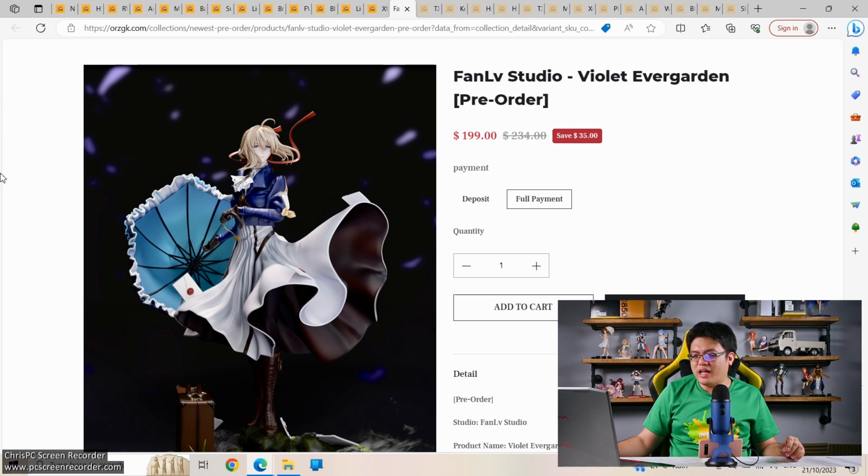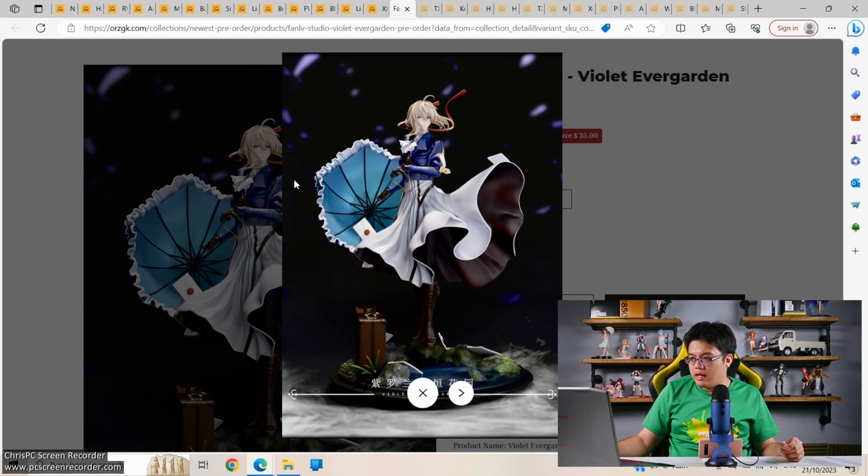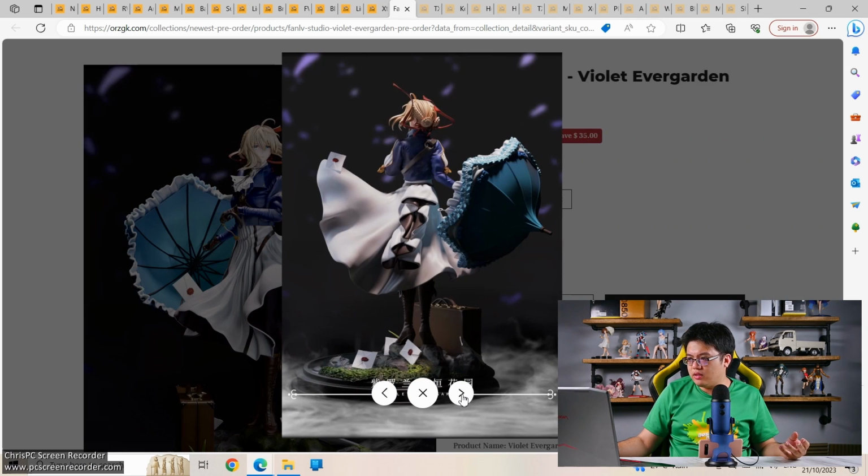Violet Evergarden, which I call Saber on purpose. $199 US at 1x6 scale. Okay, that is a very fair price for this package over here. Okay, the colors are a bit on the dull side, but I think that suits this character quite well.